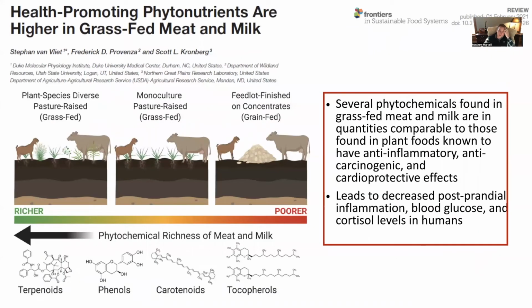And so several of these phytochemicals that are found in plants are found in quantities in grass-fed meat and milk comparable to those found in plant foods. And these can have anti-inflammatory, anti-carcinogenic, and cardioprotective effects in humans, and can also lead to decreased postprandial inflammation, blood glucose, and cortisol levels.